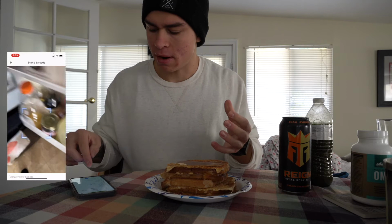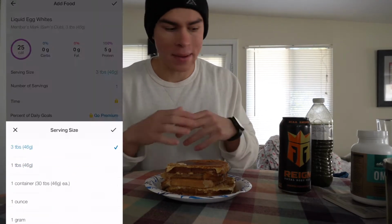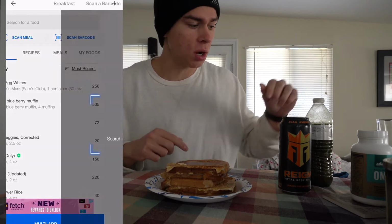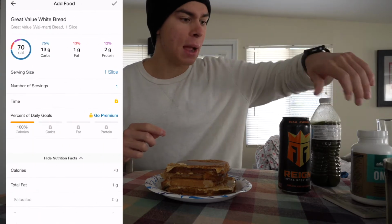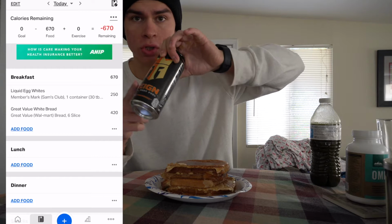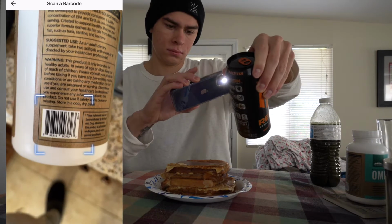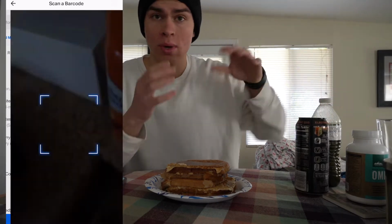Now, how you would log this type of thing into Myfitnesspal is super simple. Myfitnesspal has a barcode scanner, so I just scanned everything. I scanned the bread, the egg whites, the syrup, the label on the fruits and greens supplement, and the omega-3. Then you've got to make sure you also scan the Rain, which I didn't do, so I'll do it right now. This Rain actually has 10 calories in there, so you want to make sure you account for that.